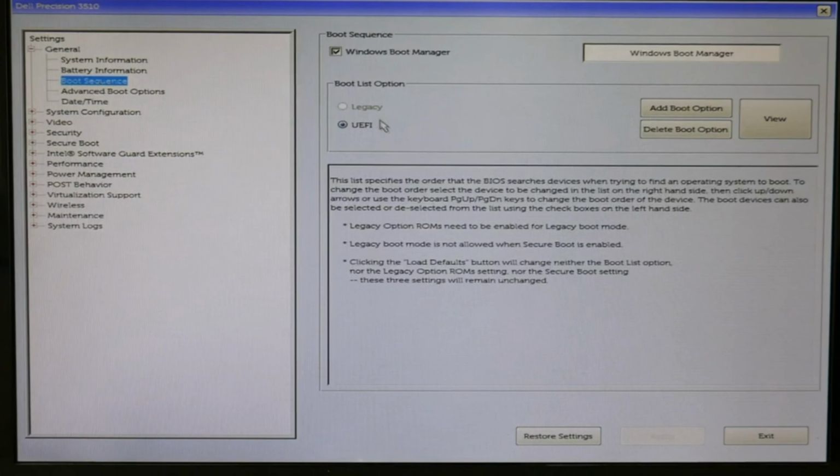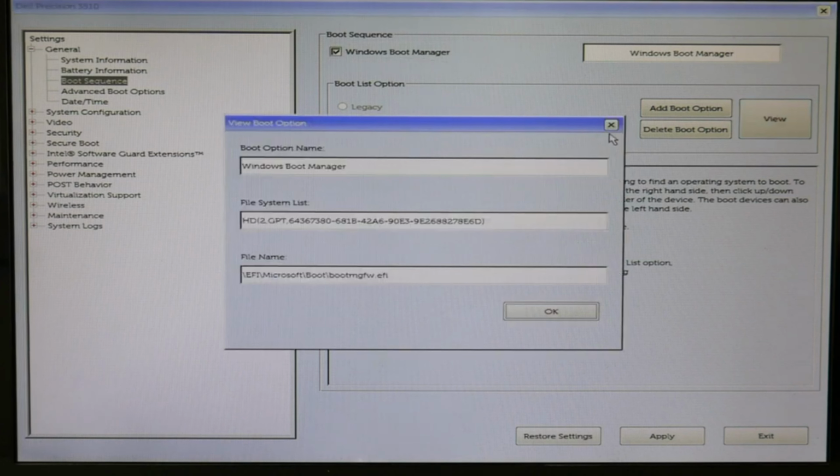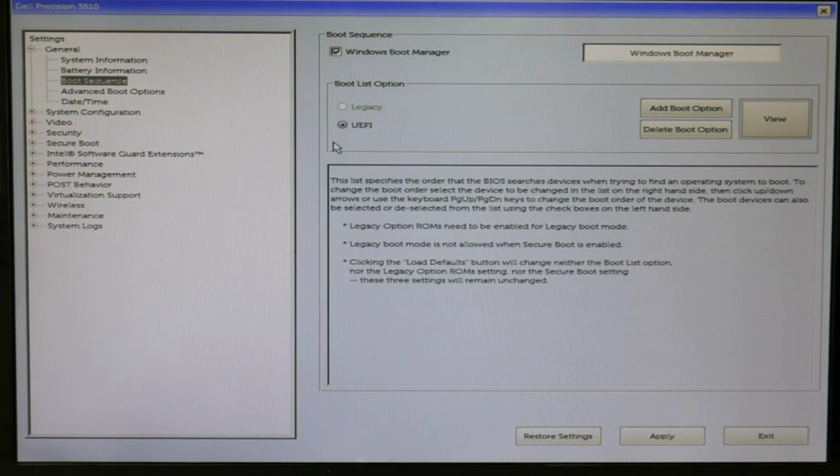As you see, I clicked on boot sequence. I made sure that my boot list option, if I'm using Windows 10, is on UEFI, and that Windows Boot Manager is listed first. Either this, or sometimes it'll be listed as your hard drive or your solid state drive. As you can see, this is listed first. If it is not listed first, adjust your boot sequence so that it is.